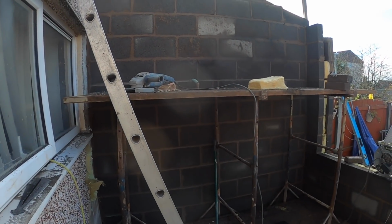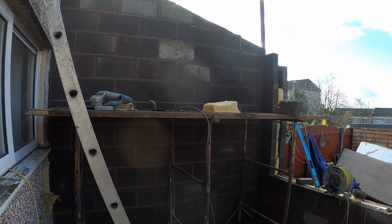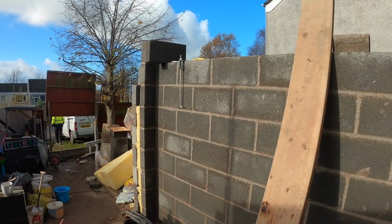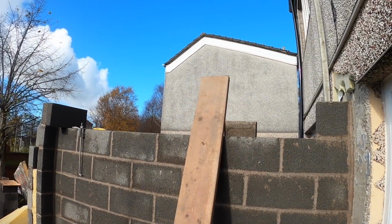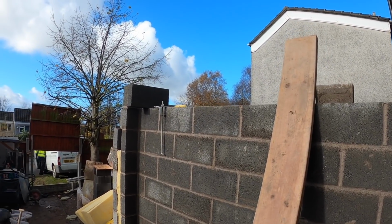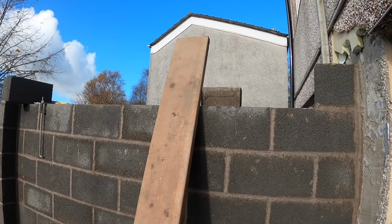So we're going to run out of blocks, so I'm going to pop and get them now, have a quick dinner, and I'm just going to move everything over and load out while I'm away. Probably won't get this finished today with it being dark at probably 5. So we'll see how we go.